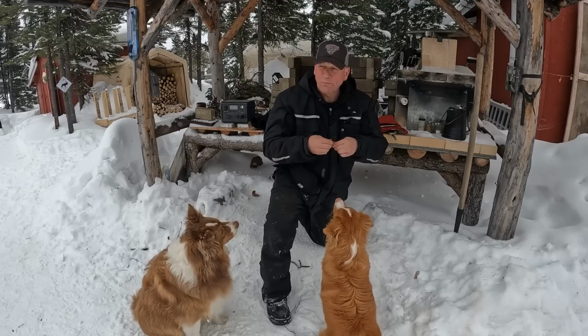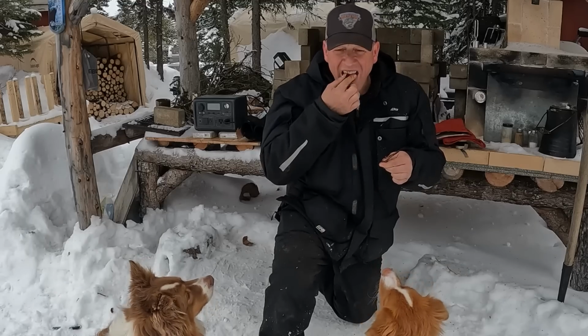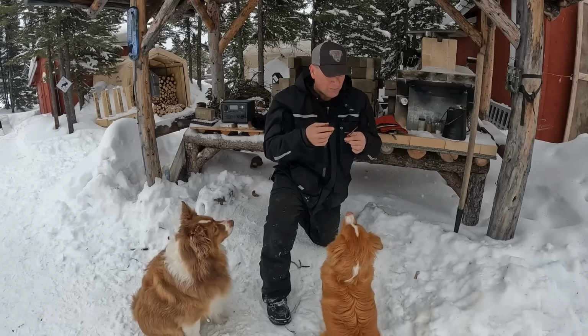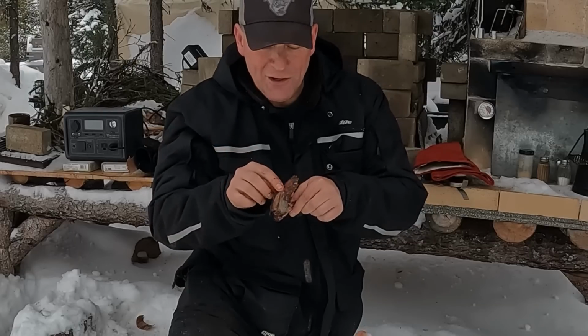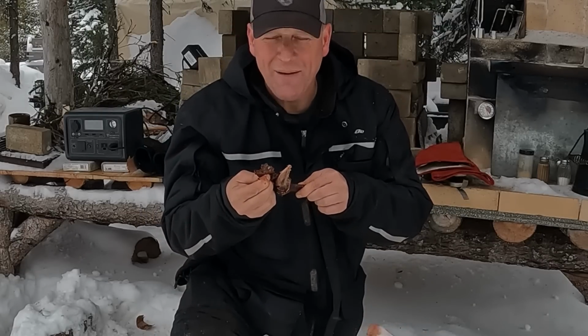Well, this turned out way better than I thought. For a first try, I can taste the spices, the garlic, and that sweetness from the barbecue sauce. These two front legs are just appetizers. I'm gonna pour myself a cup of tea and enjoy the rest of it.